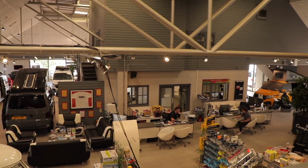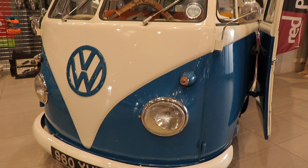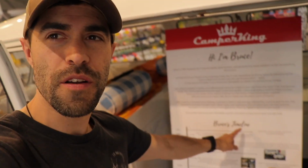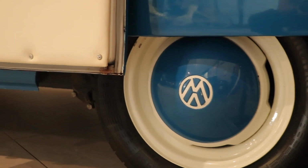And then check out this beauty, this old school split screen camper. It's called Bruce. Those of you who like your traditional camper vans, absolutely awesome. And there's the whole story, you can read a timeline about Bruce's journey and how he got here into the Camperking shop. Very cool though. So just heading up the stairs, and up here is basically their Camperking shop.